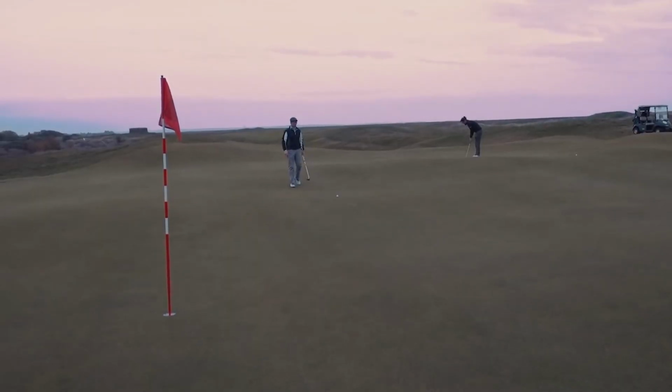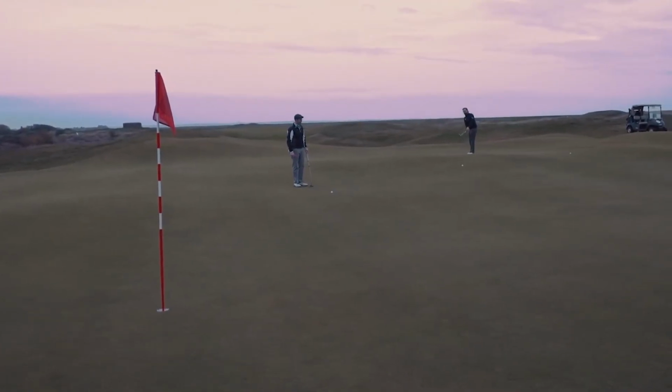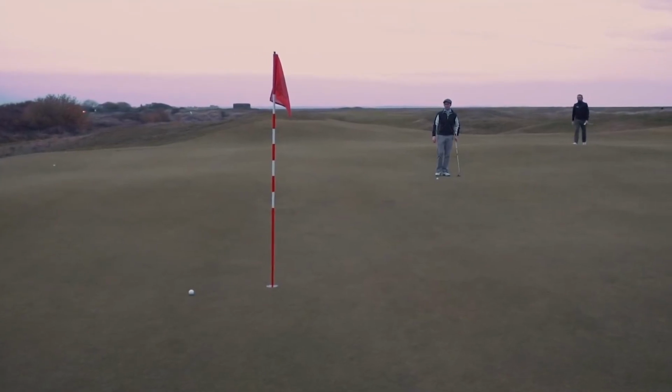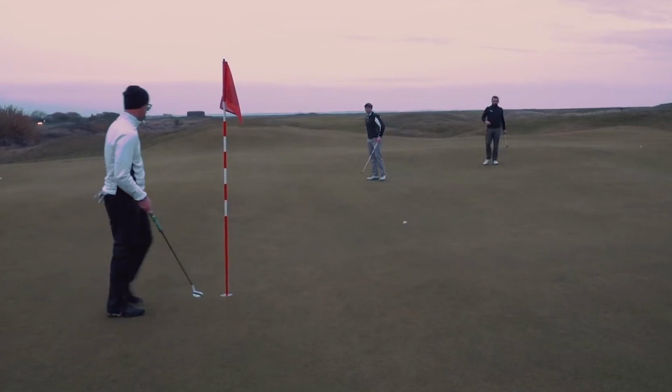Is Dan actually playing today? It's all Ray, isn't it? That's another good part, I reckon. Yeah, it needs to now stop. Wow. Oh, Ray. Ray has found it. I'm giving him that. Brilliant. Good par. Good par.